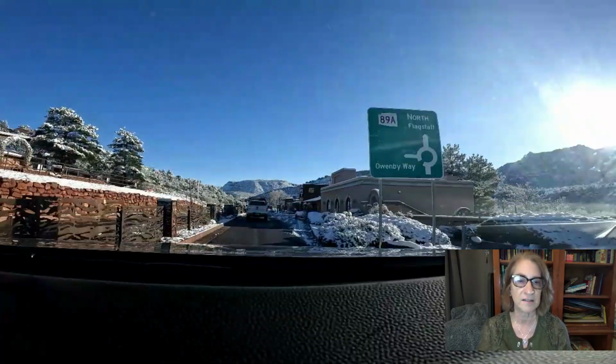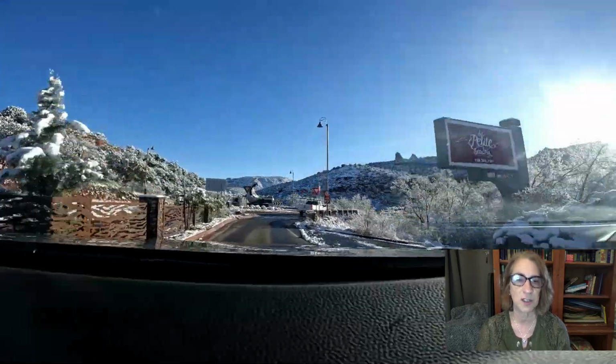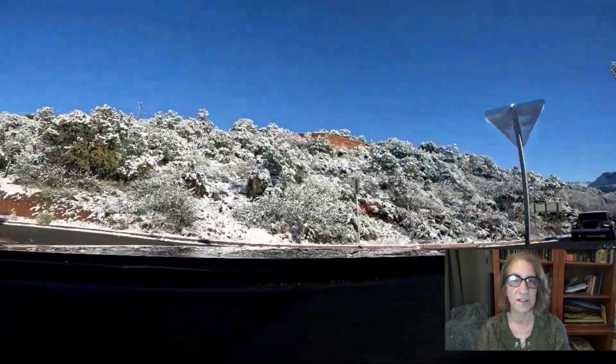Now, this is the last roundabout that I am about to turn around in. If you continued going, you would get to Slide Rock State Park, and the beautiful State Route 89A tour that takes you all the way to Flagstaff. I do have other videos on this channel that will show you that tour into Flagstaff, but right now I'm just going to turn around and cut the camera so that we're through Uptown Sedona, and I'll be headed now towards West Sedona, which is also very pretty in the winter time.